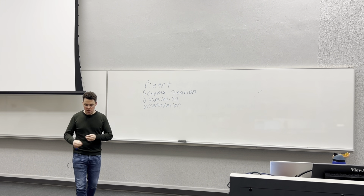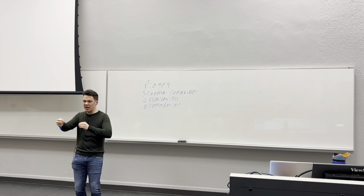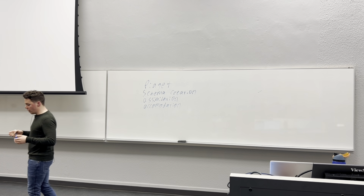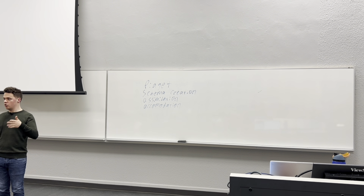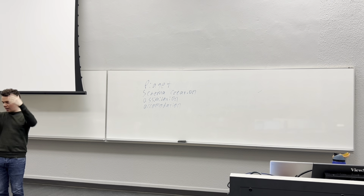Assimilation is when you add something new to a schema, and it goes in easily. So suppose a kid learns the concept dog, the schema dog. So they learn what a dog is, and then they see a golden retriever for the first time. And they go, oh, that's a dog. And then that very easily fits in with their concept of dog.